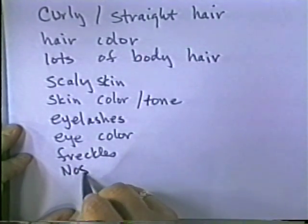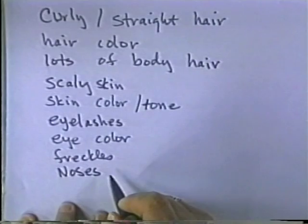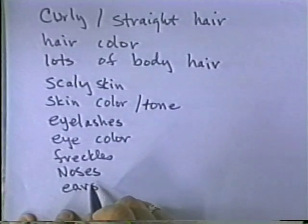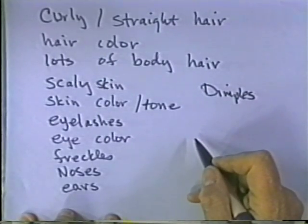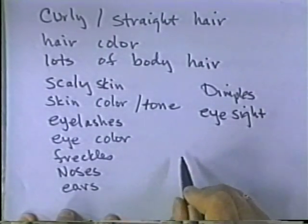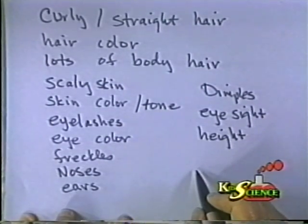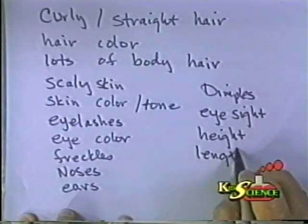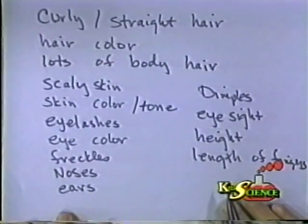We have different kinds of noses, and there's a lot of people that'll say, boy, I wish I did not have my mother's nose or my father's nose. Ears are also very similar. Dimples. Our eyesight, whether you are nearsighted, farsighted, your height. We could have the length of your fingers and toes and whatever.